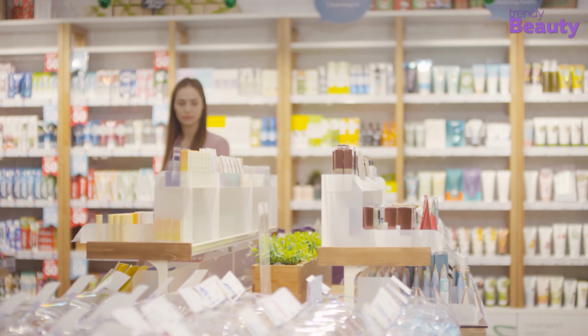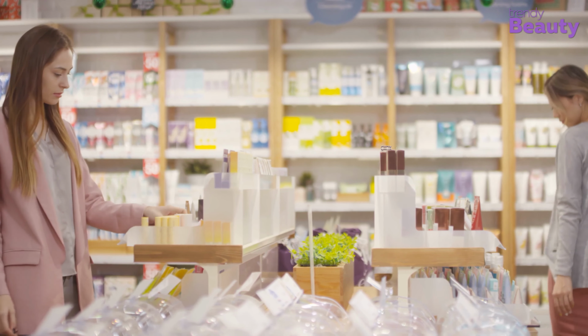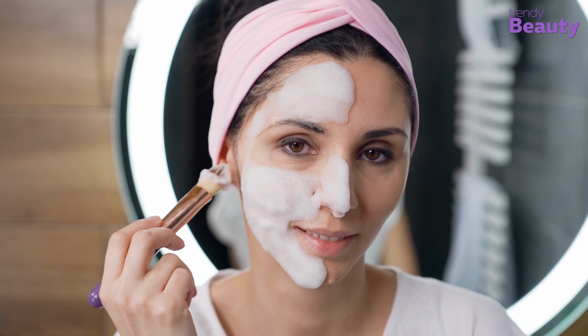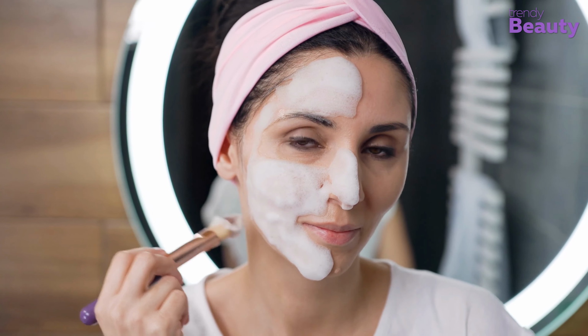As it goes, this step varies according to skin type, so you need to find the perfect products for your skin before trying out anything random. This cleansing method also helps in better penetration of your skincare products that are applied afterward.